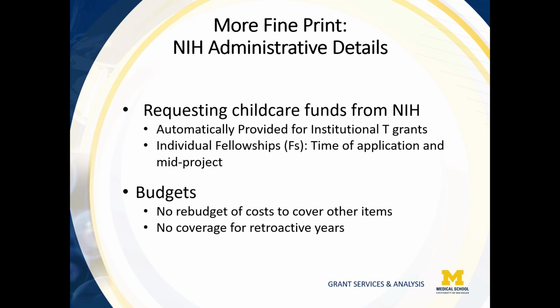Administrative support under the NIH Childcare Policy. I will walk through a few high-level aspects of the policy and application process. No additional action is needed on the part of the applicant at the time of application for institutional training awards to request these funds. In contrast, childcare costs for individual NRSA fellowships can be requested as part of new applications or Type 1, continuation applications or Type 5, or as an administrative supplement request, Type 3.